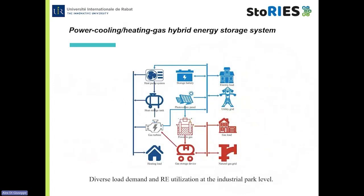An example is shown here. For example, we have a PV system that's been connected to diverse storage. We can find, for example, battery energy storage. And we have diverse loads: the electric load, the heating load, and also the gas load, and we need to meet all this multi-phase load from the renewable energy along with the hybrid storage. In this case, for example, the production of the PV system can be directed or injected directly to the electric load. It can be injected to the grid, or it can be stored in batteries.